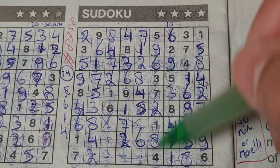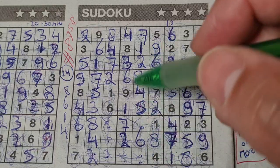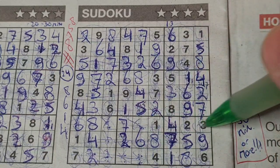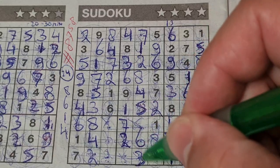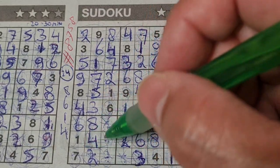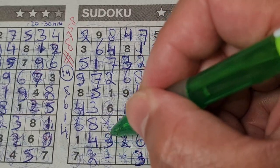3 in this column, 3 in that column, so the column between. The middle column, the only 2 places left for the 3 should be here or there. We have 3 in this row, no 3 there. 3 should be here. 3 in the last row, 3 in that row, so the row between. The only place left for the 3 should be there.